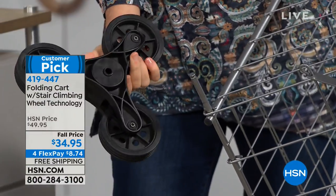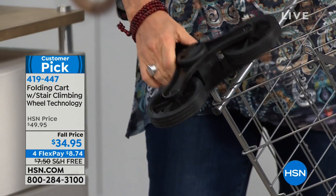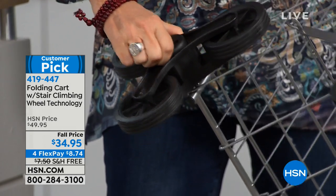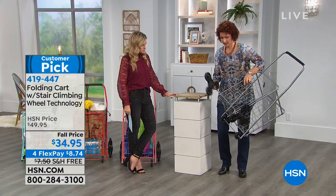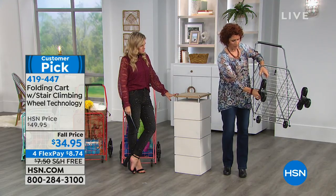So on the back of this wheel, it all comes together. All you're going to do is fit it right onto that rod. You have a little wire that you're gonna push in and that will click into place, secures it. Okay. Yes. And that's all you have to do. You're just gonna do both sides. It'll take you less than a minute to do it. Again, you're gonna push that little clip in.